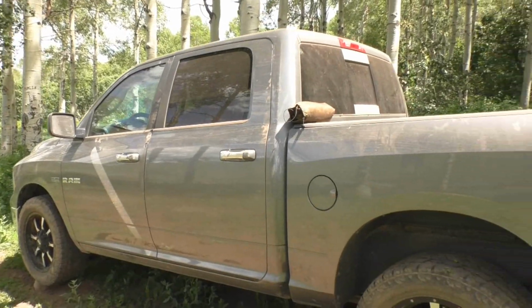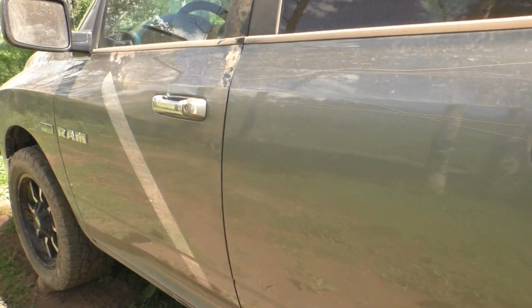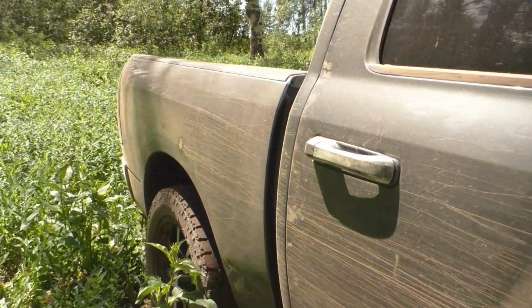Found a different spot, a little bit closer to my exit point tomorrow. Oh boy, I put some pinstriping on the truck, that's for sure. This side, you can see it. The other side got it pretty good. Have to see if that buffs out when I get home. I'm thinking most of it will.